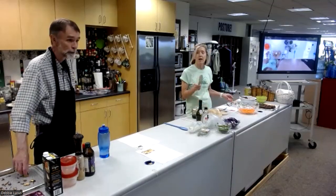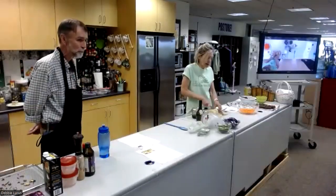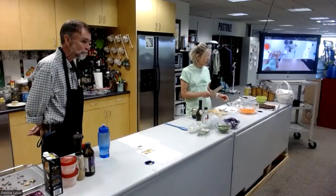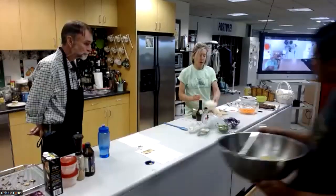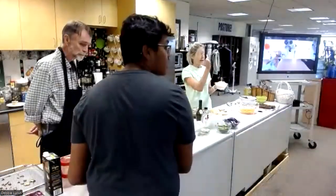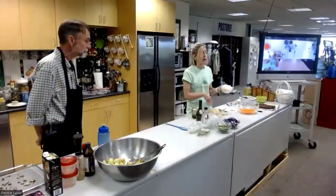So Advik really worked on cutting it really thin. And he did a great job with those. So here are my little jicama matchsticks that Advik made. It took him a while. That's not an easy thing. You could have also thrown it in the grater.